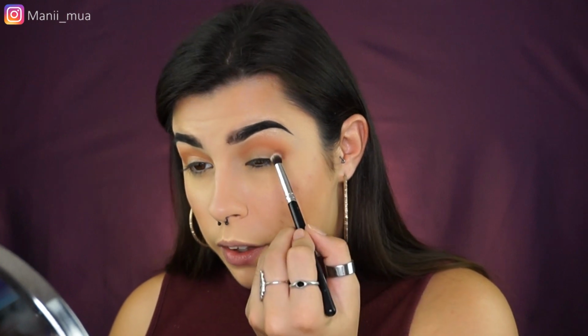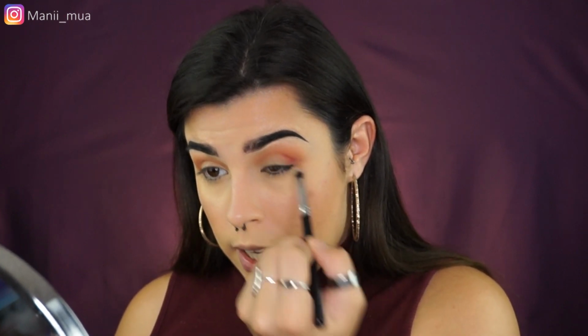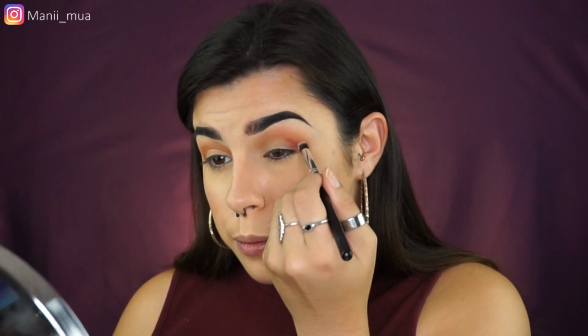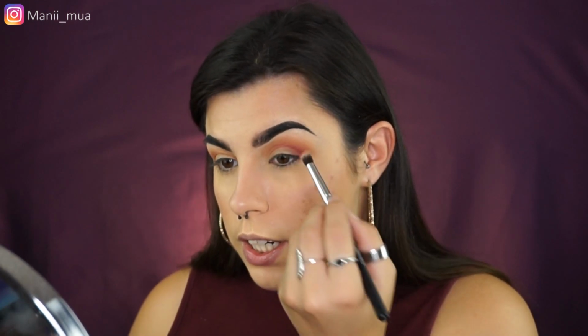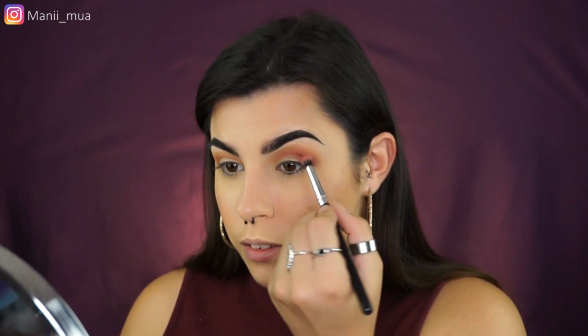I'm then going to go in with a smaller brush and go in with this darker colour which is more like a red tone brown, and this is going to go lower in the crease. And see how this all blends in. Oh, it's a really nice colour actually. It's a lot more red than brown, but I really like that, especially with it being more of like a sunset palette, which is actually exactly what I wanted recently.